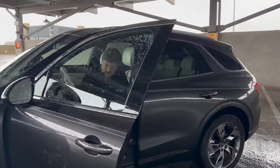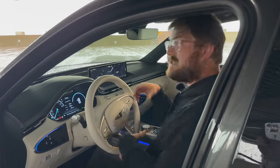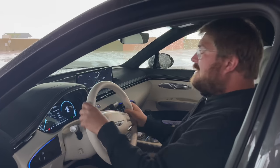So just showing you the driver's seat really quick, the little things I was talking about, those luxury feelings. Driver's seat has massaging, passenger seat does not have massaging. I just dropped a water bottle. Can you make sure it's not spilling in the back? My elbow hit it, it's fine, okay.